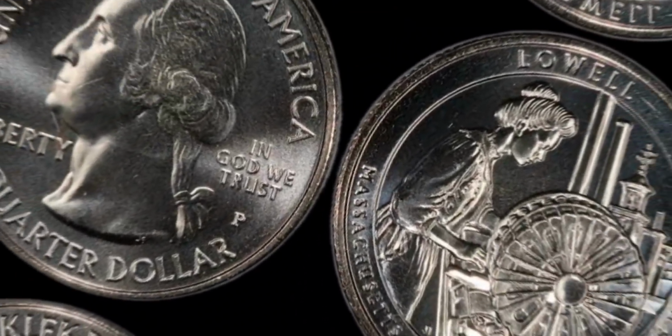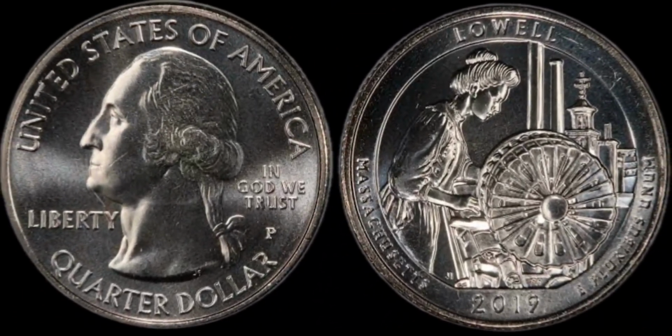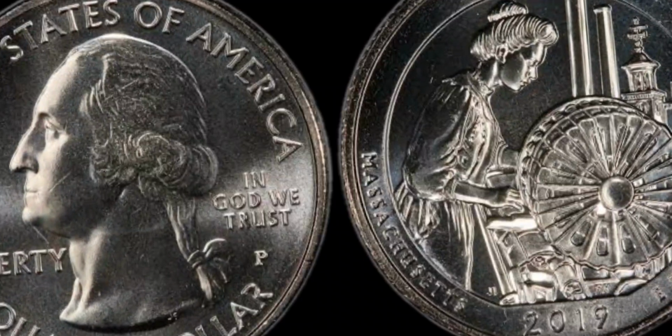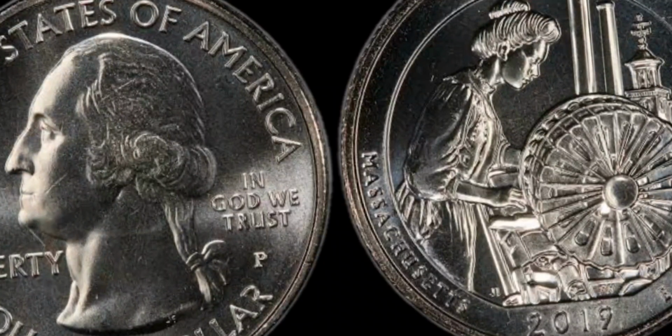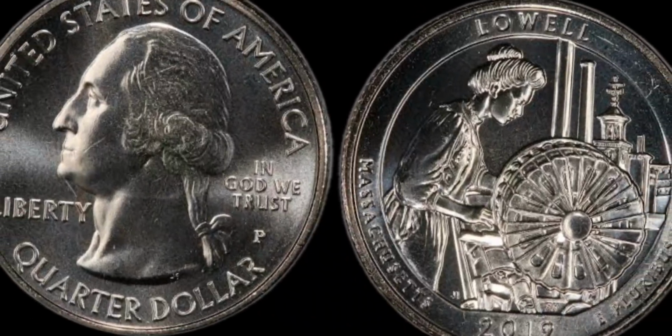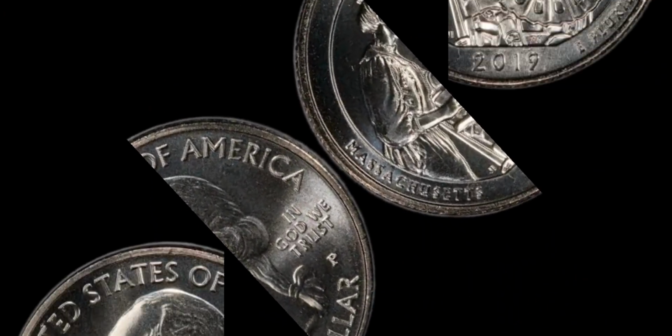The 2019 mintmark Washington quarter dollar coins are not just any ordinary quarters. They were produced by the Philadelphia Mint and are known for their distinct mint mark. But what sets them apart from the rest of the quarters minted that year? It's all about rarity and unique features.